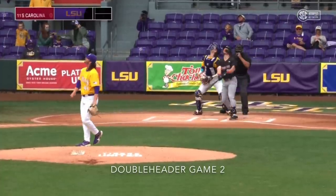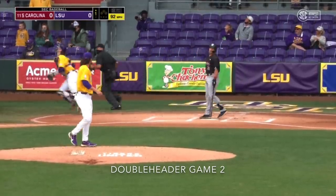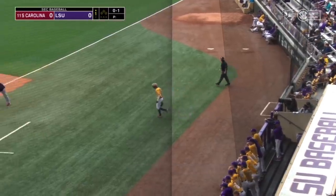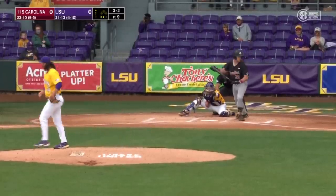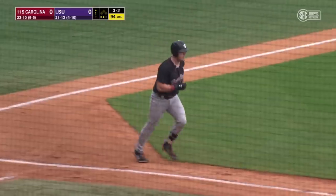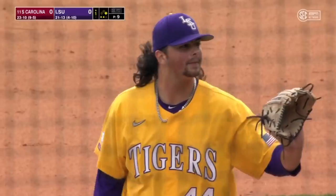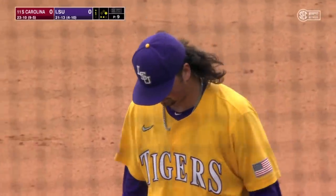And we are set to go. The first pitch is lifted into the air on the right side. That is out of play. Money misses outside. The entire LSU infield, led by Money, had started toward the dugout.